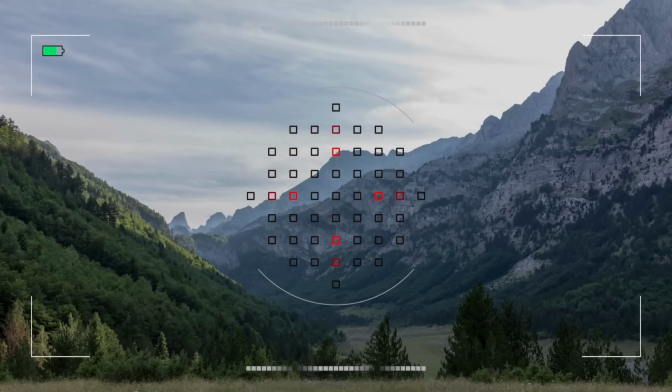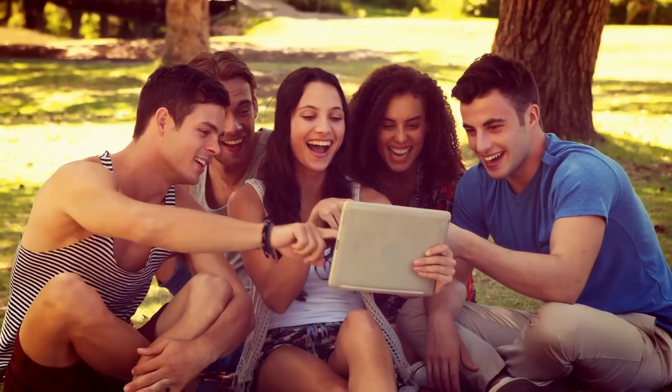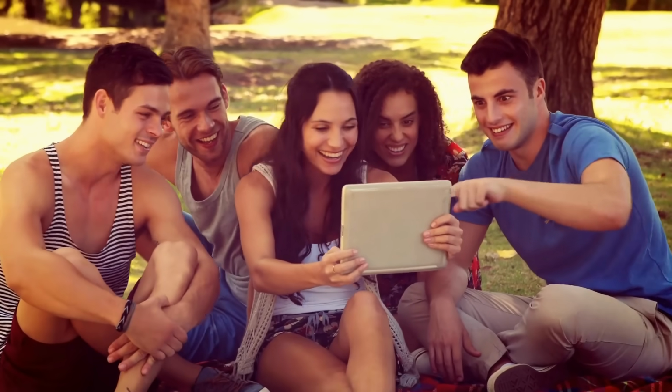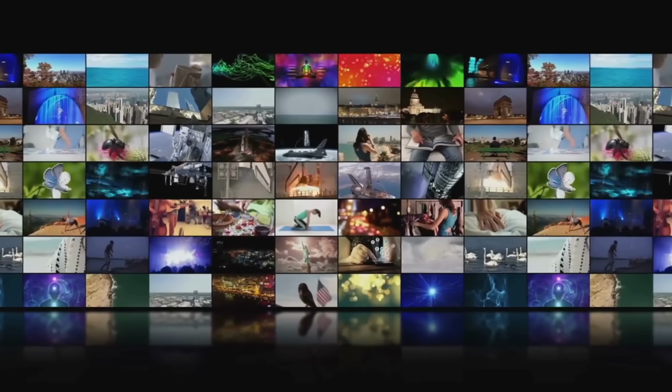Section 5. Engaging your audience. The power of visuals, storytelling, and interactive elements. While informative content is essential, it's equally crucial to keep your audience engaged throughout the entire 30 minutes. This is where the power of visuals, storytelling, and interactive elements comes into play.